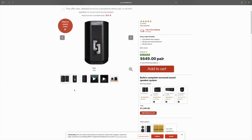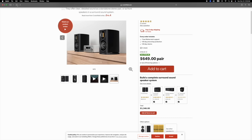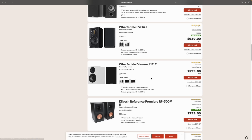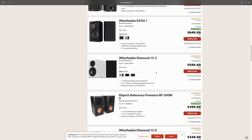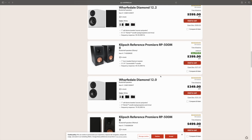Very good speaker. Almost on the warm side, which I was really surprised because I figured these would be a little bit more emphasized on the top end, but they're not. $649. Great speaker. $800, and these usually sell at MSRP. So Wharfdale being on sale for $649. Great speaker. Diamond 12.2s not on sale. RP 500M2, $400.